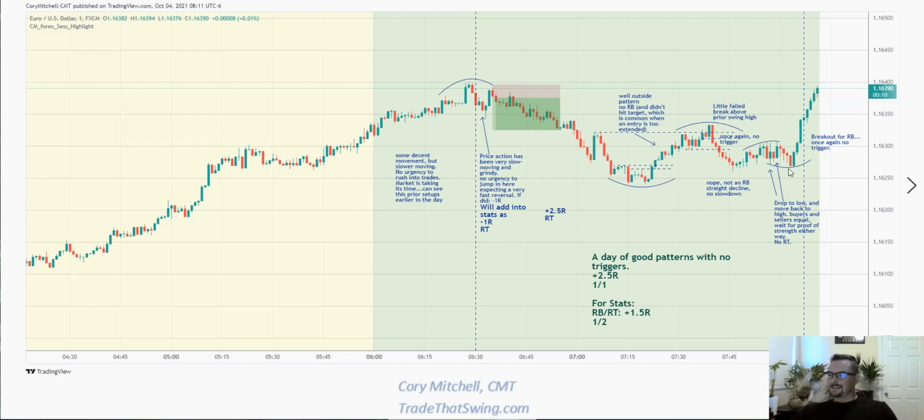Then this was a day of misses, in the sense that we had some really nice patterns that just didn't trigger. This is a nearly perfect rounded bottom. We have the strong drop, a little pop. Our next drop barely makes any progress. We have this little push up. Next drop, no progress at all.